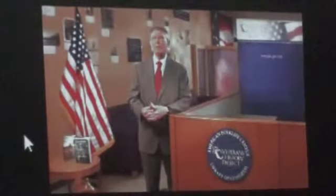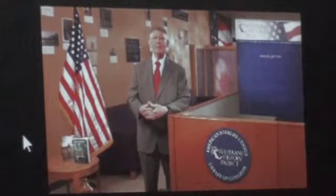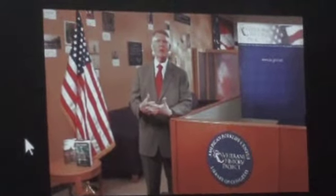I'm standing in the VHP Information Center in the library's James Madison building. If you find yourself in our nation's capital, we encourage you to stop by and visit us, Monday through Friday, from 10 a.m. to 3 p.m. But more importantly, we urge you to help us collect and archive the stories of our nation's veterans, because we rely on volunteer interviewers to record stories and send them to the Library of Congress.